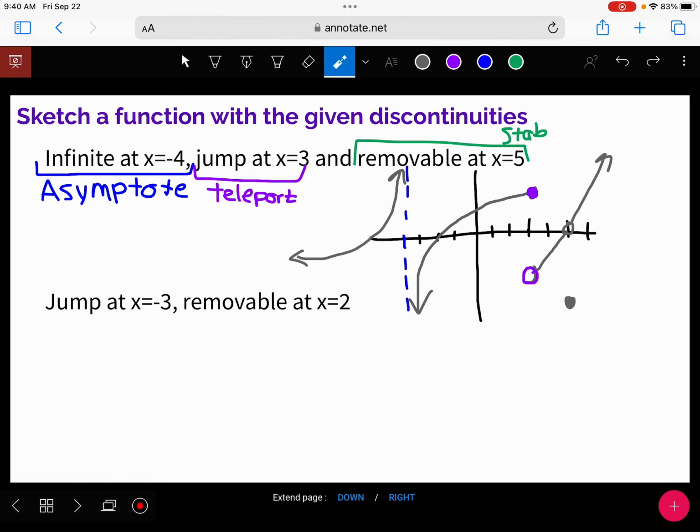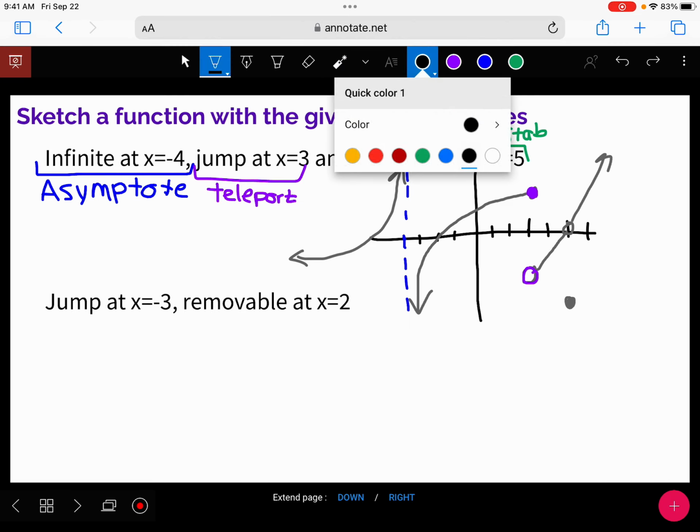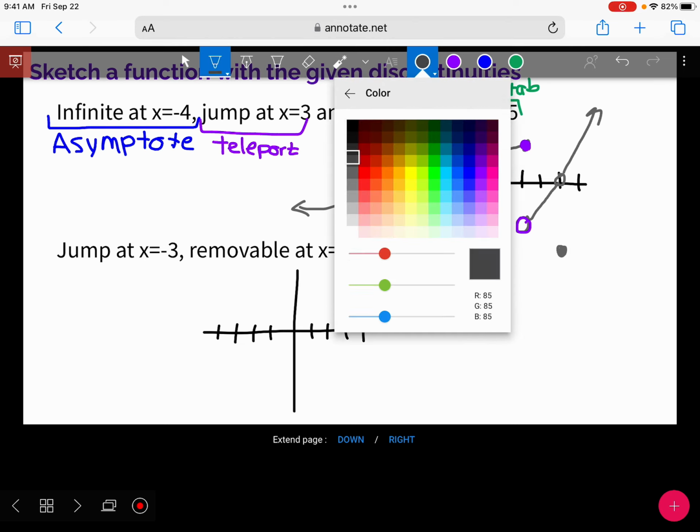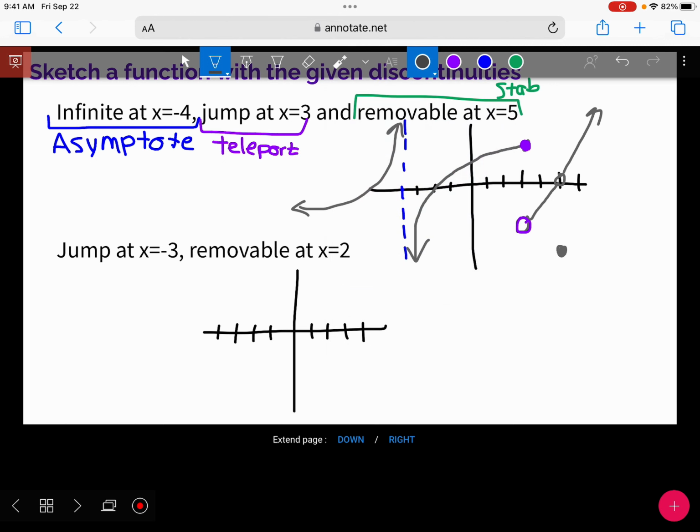All right, so our next one is more simple. We've got a jump at x equals -3 and a removable at x equals 2. And this is going to be the last math thing that we do today. So I'm going to have 1, 2, 3, 4, 1, 2, 3, 4. And if you don't like anticipating it in the middle of a sketch, give yourself a line and then just stab it.